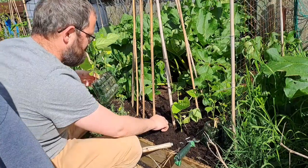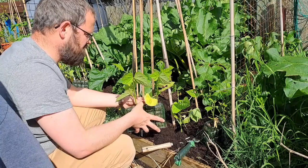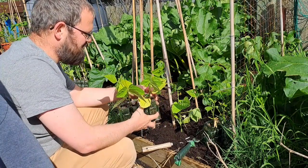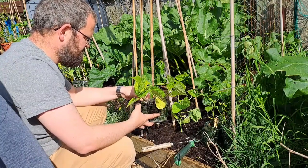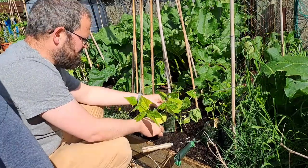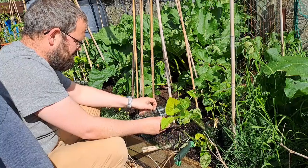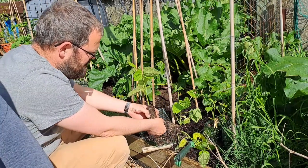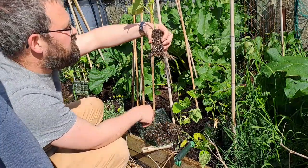Now for the module tray. I'm quite excited to see how they look inside. Again, I'm sure it would have looked a lot more dramatic if my slug problem hadn't been there. Alas, it is. So we make do with what we can. So yeah, these have had too much time in there, looking at the way this is. But that's good root growth, nice and deep.